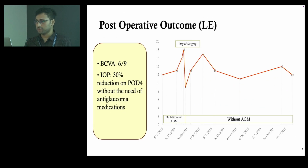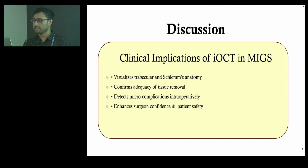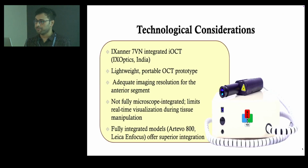Postoperatively, her best corrected visual acuity improved to 6/9. IOP reduced 30% on postoperative day 4 without the need of anti-glaucoma medications. Clinical implications: we were able to visualize the trabecular meshwork and Schlemm's canal anatomy and confirm adequate removal, detect micro complications intraoperatively, thereby enhancing surgeon confidence and patient safety.